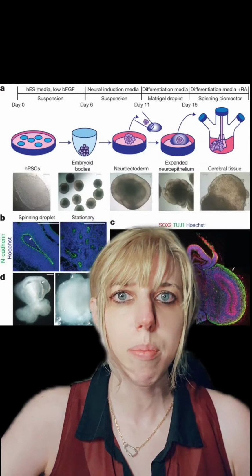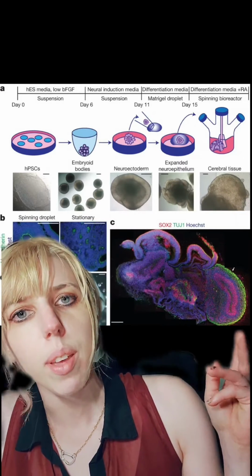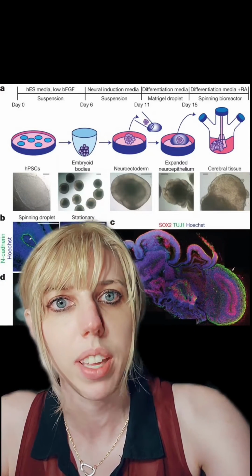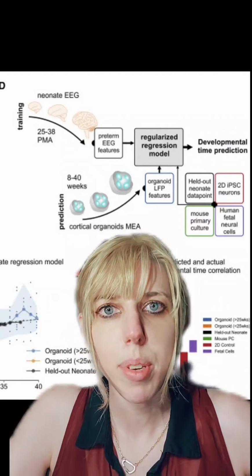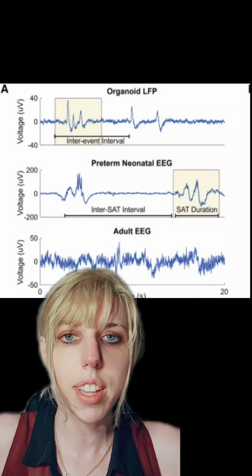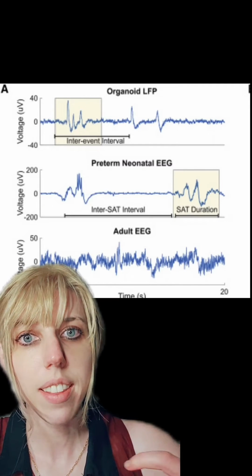So, the little human brain organoids become more complex the longer we let them grow. They end up resembling a tiny premature human brain. They even have all the structures you would imagine in a developing human brain. Probably one of the more concerning things is that a mature human brain organoid behaves very much like a premature baby's brain.